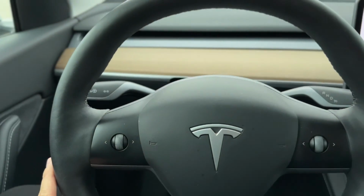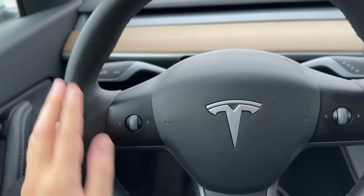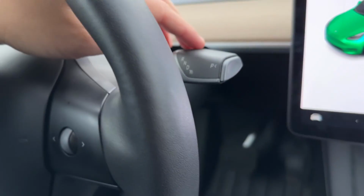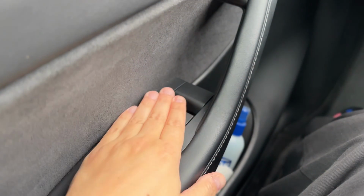It's really cool to have everything on this one screen, because as you can see, there are almost no buttons anywhere other than here on the steering wheel. And then back here we have the stalk on the left, and the stalk on the right where you shift gears and stuff. And then you have window controls over here. But literally everything else is on the screen.